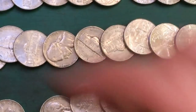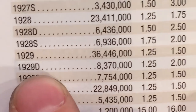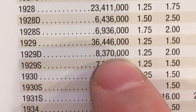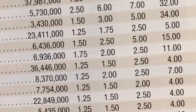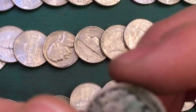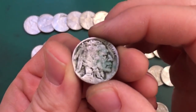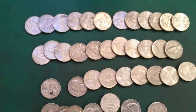1929 Denver. Usually don't find ones with mint marks on there, but let's see what we got here. 1929 Denver. 8.3 million of those bad boys minted. All right. So we've found silver, we found buffaloes, we found some really nice coins, some foreigns. We're finding a little bit of everything here. All right, well, let's put this guy down and get to hunting some more.